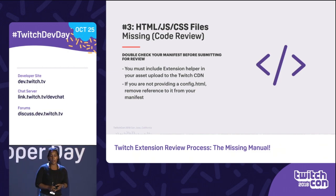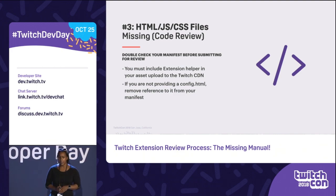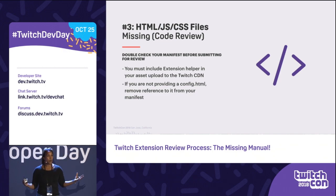Number 3 is a simple one. Some of you are forgetting to include actual HTML, JS, and CSS files. They're present in your manifest, but you actually don't submit them to the Twitch CDN. The most common one is a Twitch extension helper, which is actually required for your extension to work on the Twitch CDN. So please, please, please, before you submit, take a look at your manifest, take a look at the files that you're uploading, and make sure that they match.